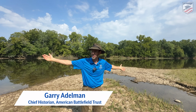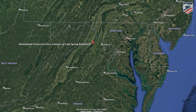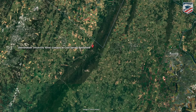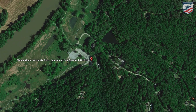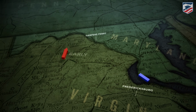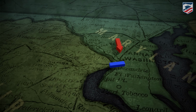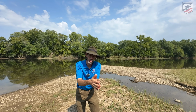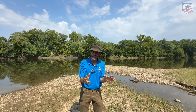I'm Garry Adelman, and here we are on the Cool Spring battlefield, about which you're about to learn quite a bit more. But before we get there, it is the middle of 1864. I think you're familiar that as the Union and Confederate troops are mired around Petersburg and Richmond, Robert E. Lee is going to detach Jubal Early's men. They're going to go down the Shenandoah Valley. That's going to result, as they turn east, in the Battle of Monocacy, in the Battle of Fort Stevens, where the Union troops man the defenses at Fort Stevens, and Jubal Early's men begin a retrograde movement of sorts, okay? And that's what we're going to start talking about today.